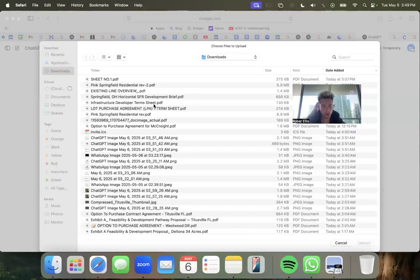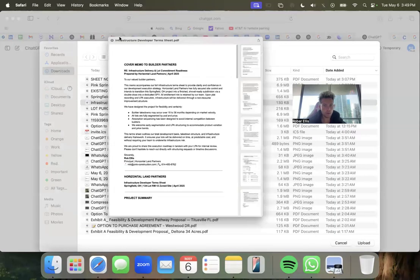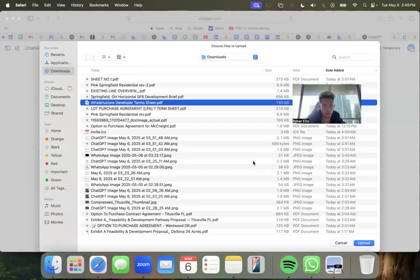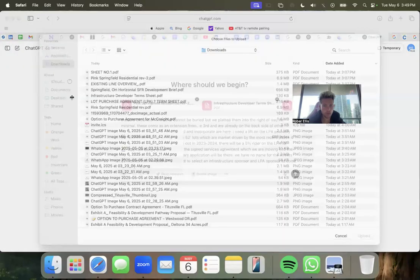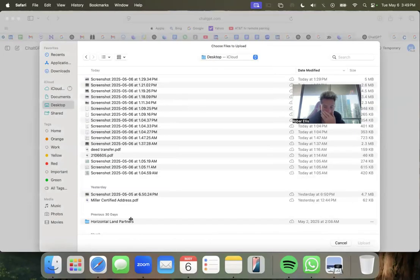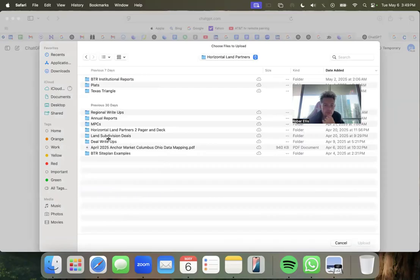All right, let's see what else we got. We had the infrastructure term sheets and the LPA term sheets. We had the concept. This is the deal write-up, and this is our most recent update. I have to add a little bit more about that. We're already looking at the package and basically the down payments for an infrastructure developer, which would be 80% LTC, which is around less than $1 million.